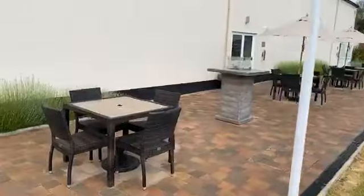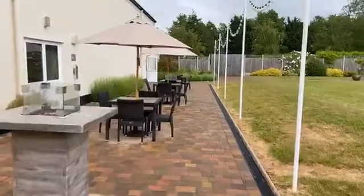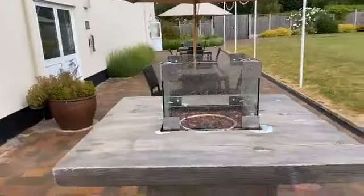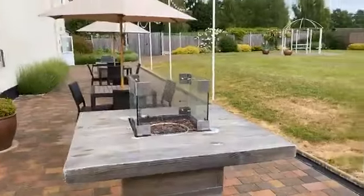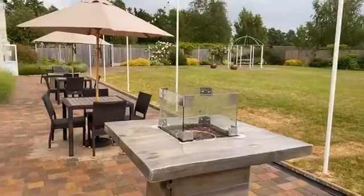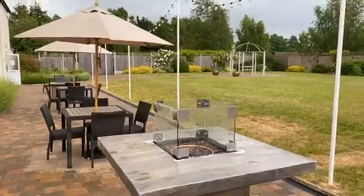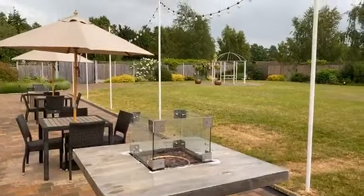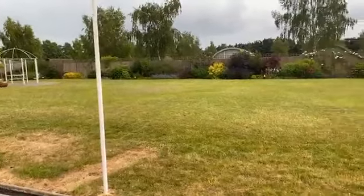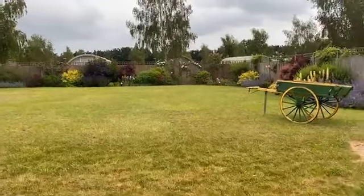Just to show you down the terrace again, all the rattan tables and chairs and our parasols are all included, and we have these amazing fire pit tables as well. We've got 2 of those. So if it's a little bit colder or you're looking at maybe an autumn or a winter wedding, then we've got these. We also have patio heaters too. So even if you want to come and use the garden when it's a little bit cooler, it's no problem at all.